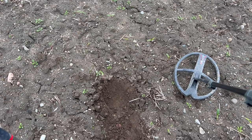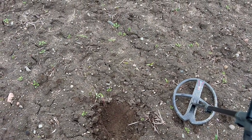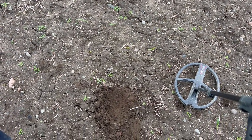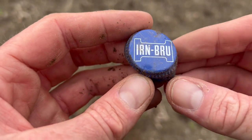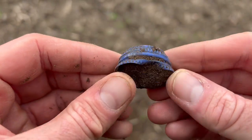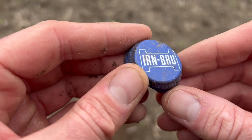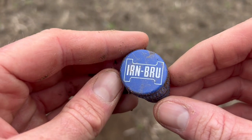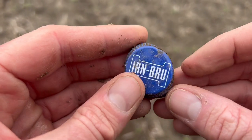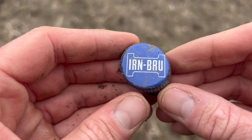I can only assume that this end of the field must have been a dump for a local property or house or several houses, because look, we've now got Scotland's other national drink, Irn-Bru. So that's a soft drink or a soda, which is famous in Scotland. It's Scotland's number one selling drink, non-alcoholic. Yes, we do sell non-alcoholic drinks too.